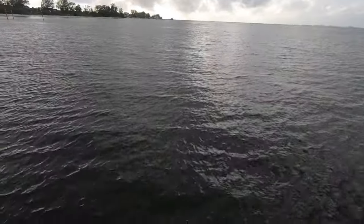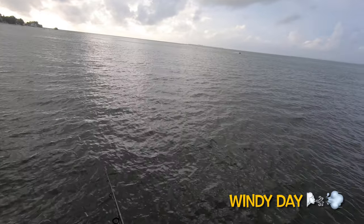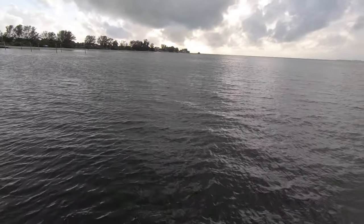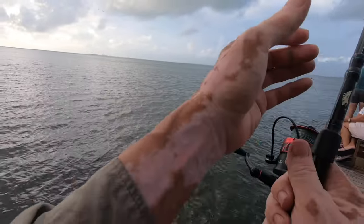Oh yeah, look at that. Water's pretty decent, but I don't think anything's gonna be biting today, man. Okay, Anna Maria Island. I don't even see any greenbacks.